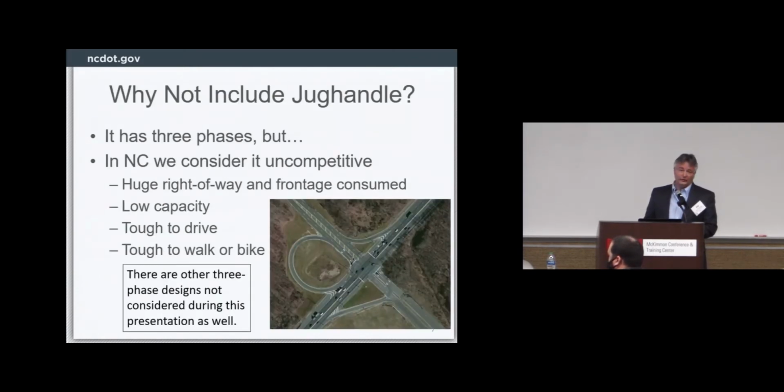There's another one out there that is fairly common. If you've ever driven through New Jersey, you recognize the Jug Handle. It is a three-phase design, but it's really not competitive. So I'm going to raise that one and then dismiss it right away and say that we even tried Jug Handles in this state back in the 1970s. You could see some vestiges out there in Garner, and it shouldn't be on the list.